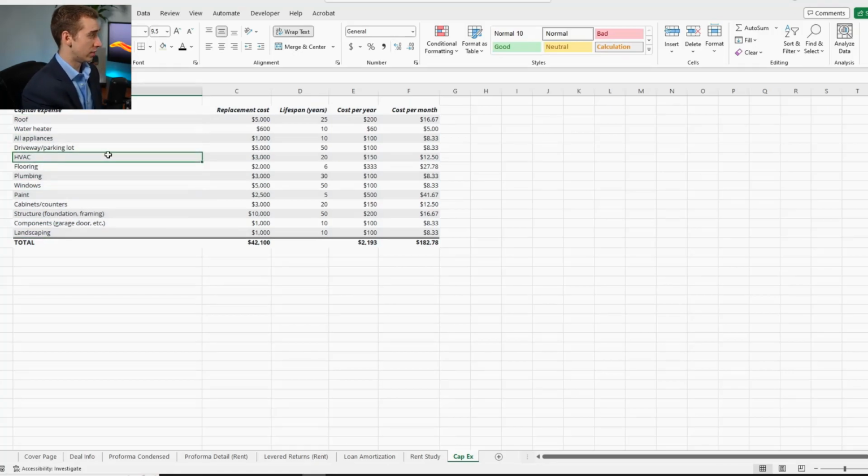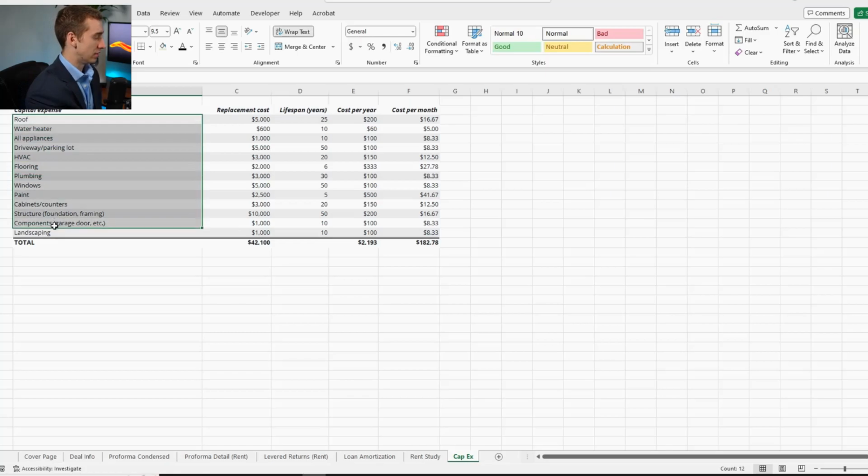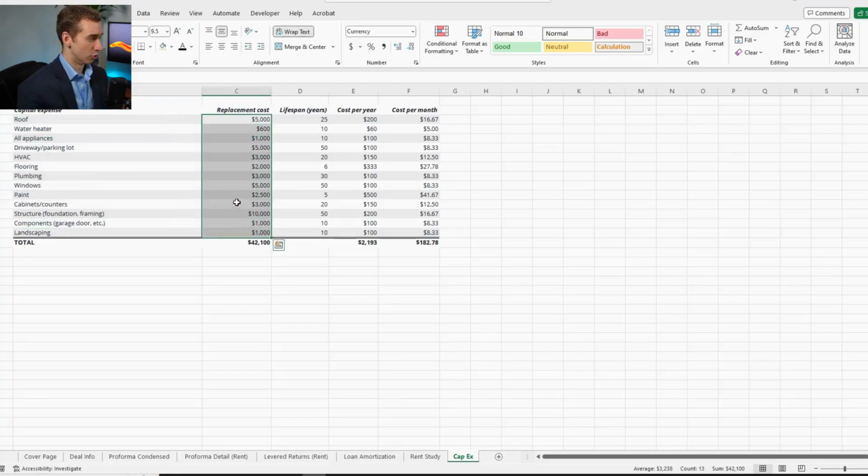And I would agree with this definition. So you have the capital expense line items, then you have your replacement cost. How much does that unit actually cost to replace? So I would literally go around to your different pieces of equipment in your house or investment, whatever your investment vehicle is, and I would look up the SKU model, look up the price and get a price that way.